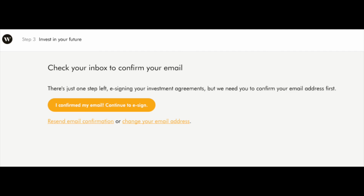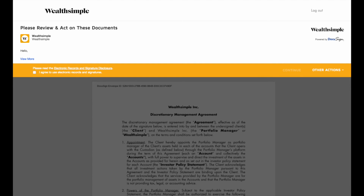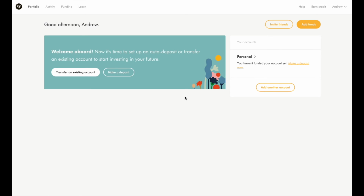One thing will be, if you haven't confirmed your email, you're going to need to do that at this point before you can log in. So make sure you check your inbox for the email from Wealthsimple and click on it. Then after that, all you need to do is approve some documents and just click on I agree and other actions. That'll walk you through, and that's going to take you to the final screen after that, which is funding your account. And you'll have the bank account linked, and you can do everything from that point.